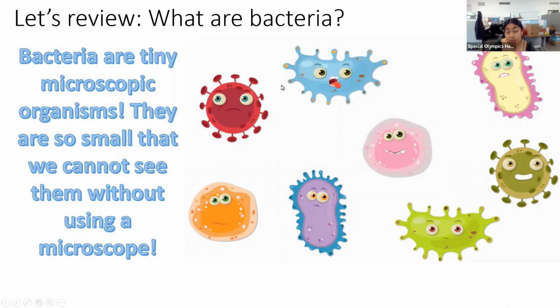What are bacteria? Remember, bacteria are super, super tiny little, you can think of them like animals almost, right? They're so small that we can't see them without using a microscope. A microscope, if you're not familiar, is kind of like a magnifying glass. Like if you wear glasses and you can't see far away, the glasses help make whatever you're trying to see look bigger, right? And so that's kind of like a microscope. And no matter how good your vision is, you cannot see bacteria without a microscope. So they're these tiny little things.